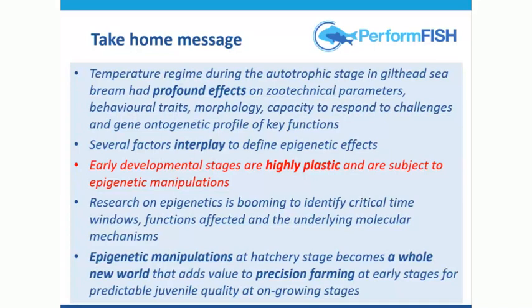From this experiment in sea bass, we have come to realize that several factors interplay to define these epigenetic effects, and also it takes challenges most of the time to reveal these epigenetic effects. But in one way or another, it is important to realize that early developmental stages are highly plastic and subject to epigenetic manipulations. This is a great tool for hatcheries and hatchery managers, because epigenetic manipulation at hatchery stage is becoming a whole new world. And this is important because the hatchery can become the precision farming stage in Mediterranean fish farming.